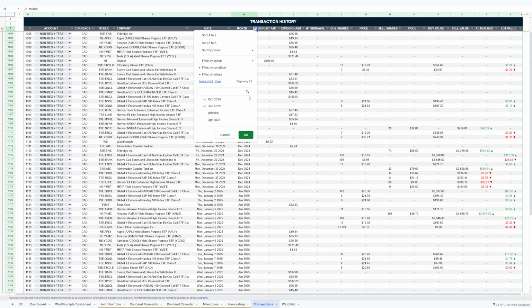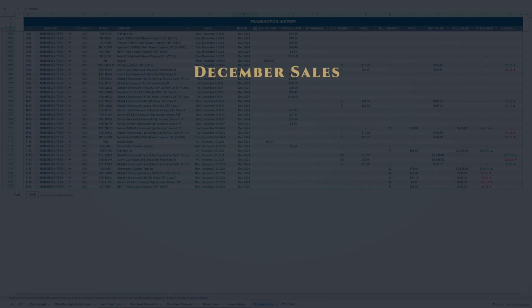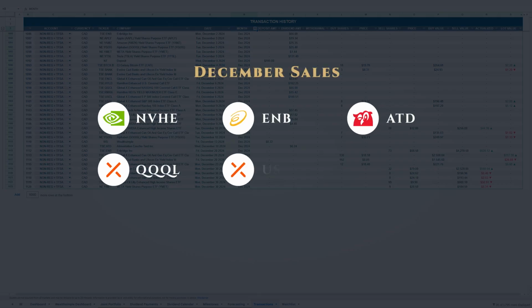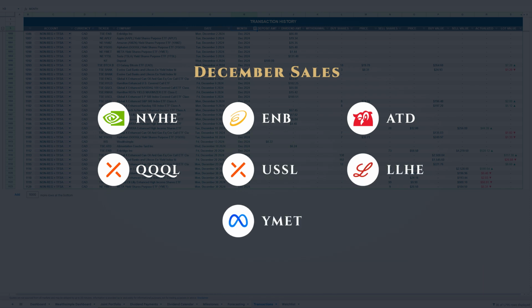Now let's get into the transactions made in December, first by filtering only for the December transactions. This month, I ended up selling out of NVHE, ENB, ATD, QQQL, USSL, LLHE, and YMET.